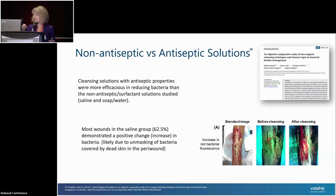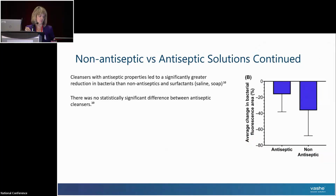But then if you've got more bacteria underneath, they could potentially proliferate, right? So you want to be dealing with these bacteria. And again, we want antiseptics, not just the surfactants, the soap, if you will. The saline and soap is not as effective at all.